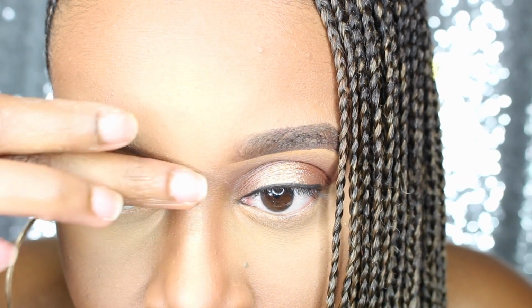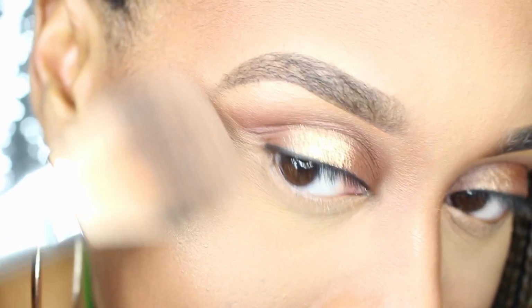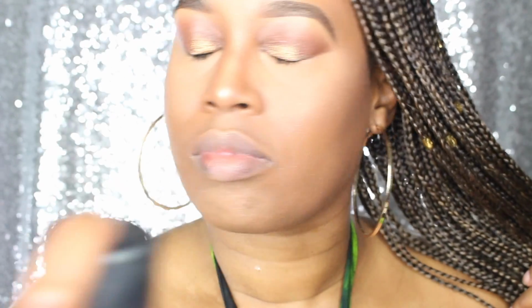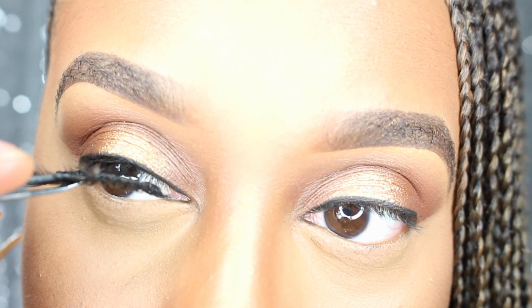Now I'm using the bronze from the Anastasia Sun Dip Glow Kit, and I'm going to use it to highlight my nose and the tip of my nose and my cheekbones. And just dusting off the excess Sacha Buttercup, I'm then going to spray my Fix Plus from MAC to set in my foundation. Now I'm going in with the Vegas nail lashes that I got from Walmart.